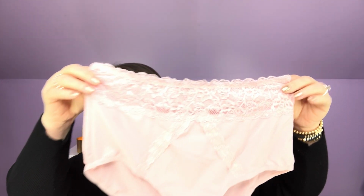Like I said, they carry a size small to a size 3X, and I generally get a thong and a regular brief. Probably brief is the word, or hipster, one of those types in each bag. This month I received a pretty pink, oh, this is pretty. This is like a full waist high one. It's just got the pretty lace on it.